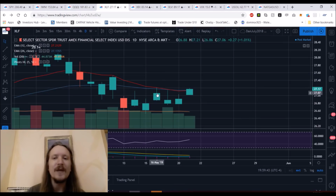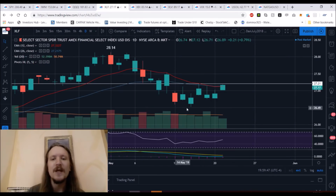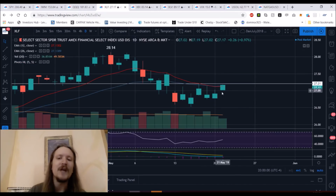XLF, a bit of a different outlook. So XLF, if we can break 27.21, that will be notable. That will be a daily trend change with a higher low, and that would be our higher high. And that would be the first daily trend change since weekly consolidation started. So that would be our new weekly higher low, and the bulls would be looking to head back up towards the recent highs. But it's a bit of a double top at this point.